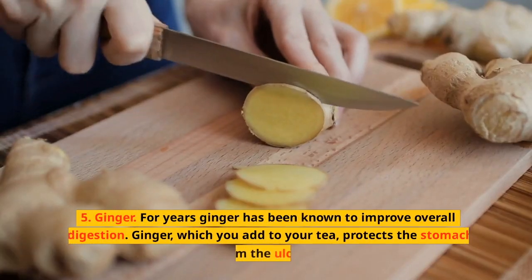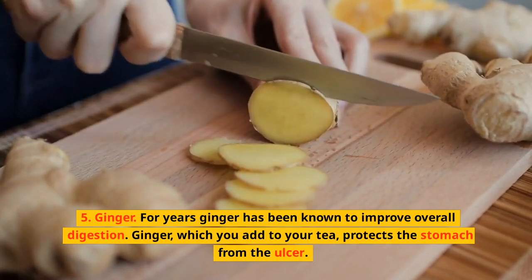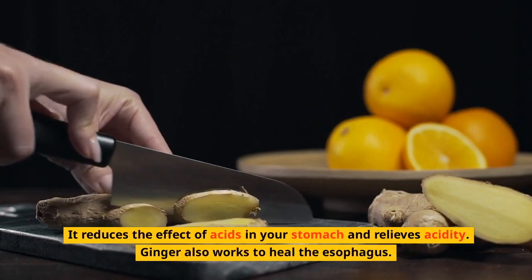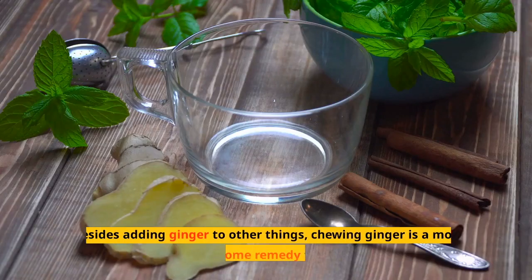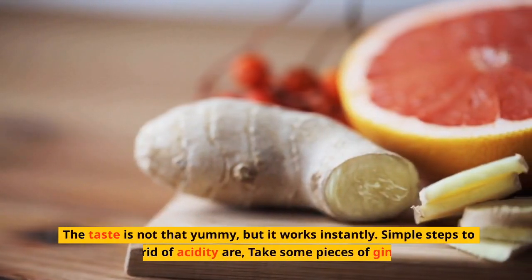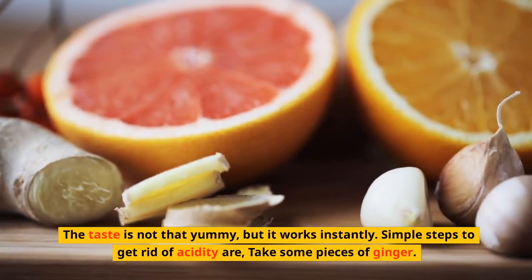5. Ginger. For years, ginger has been known to improve overall digestion. Ginger, which you add to your tea, protects the stomach from ulcers. It reduces the effect of acids in your stomach and relieves acidity. Ginger also works to heal the esophagus. Besides adding ginger to other things, chewing ginger is a more effective home remedy for acidity. The taste is not that yummy, but it works instantly. Simple steps to get rid of acidity are: take some pieces of ginger.